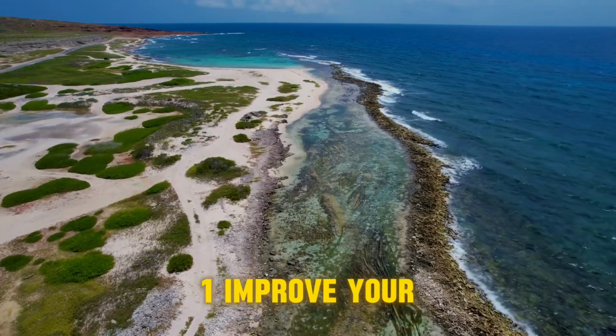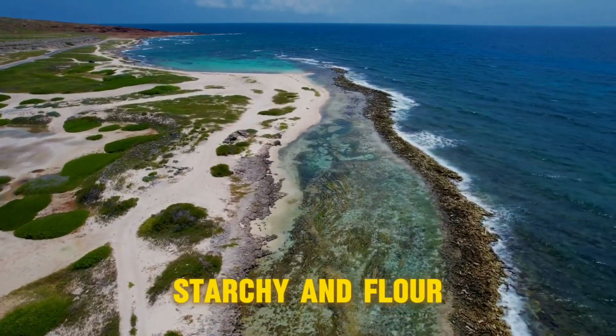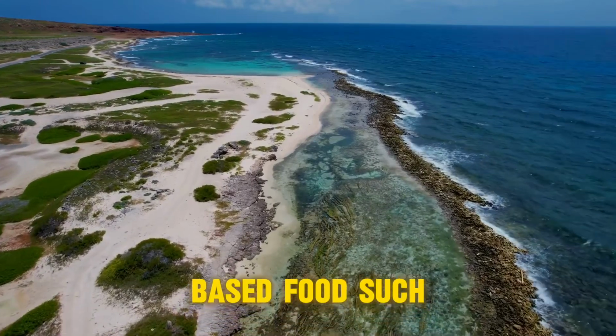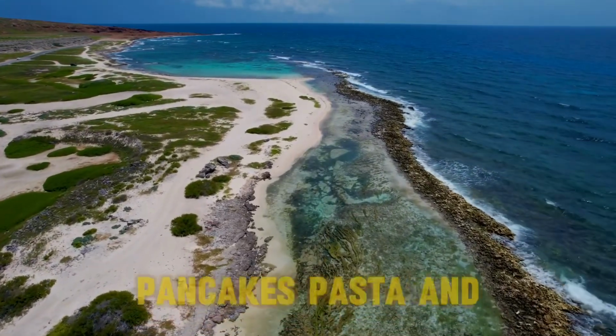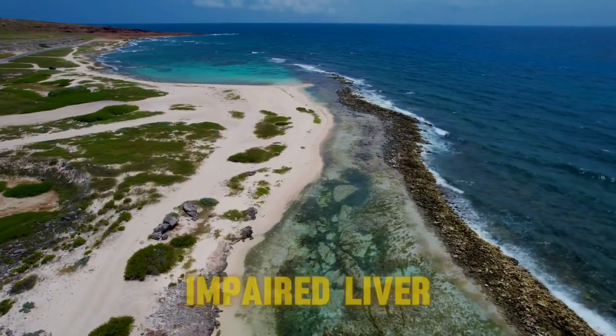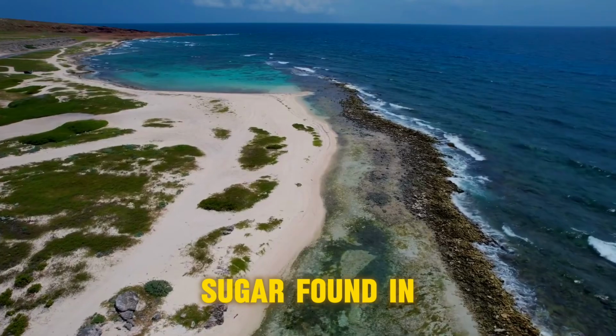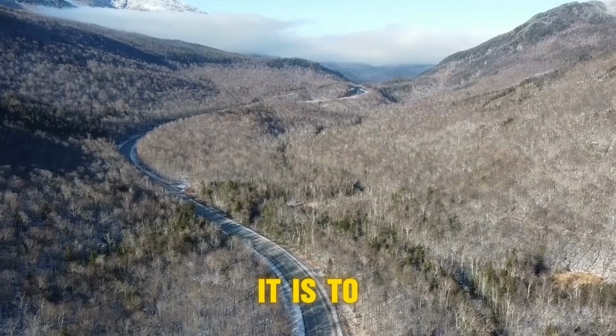1. Improve your diet by reducing your intake of sugary, starchy, and flour-based foods such as bread, cookies, candies, ketchup, pancakes, pasta, and soda. A fatty or impaired liver is responsive to fructose, which is the sugar found in fruits, much like it is to alcohol.